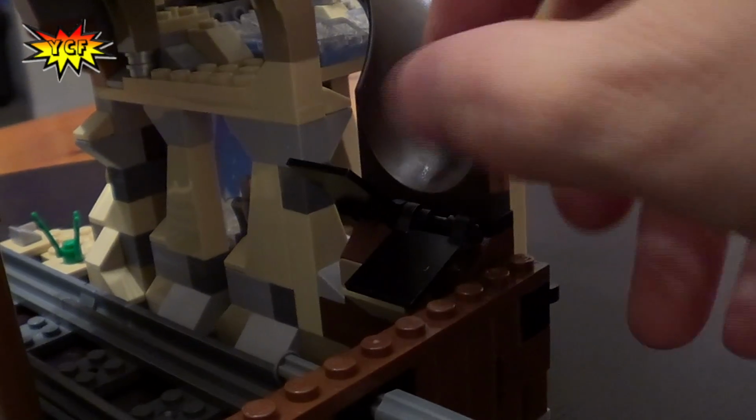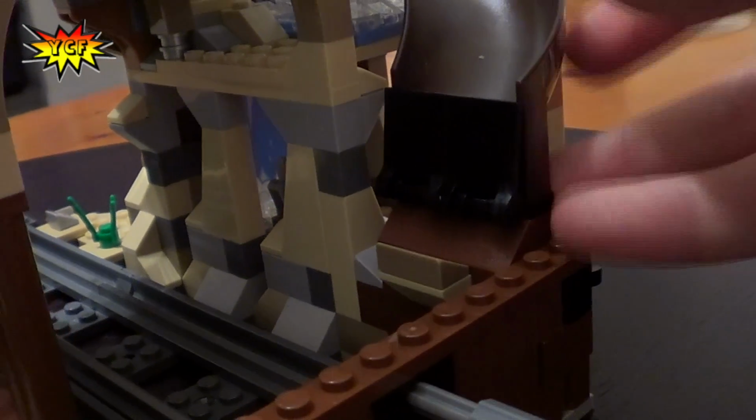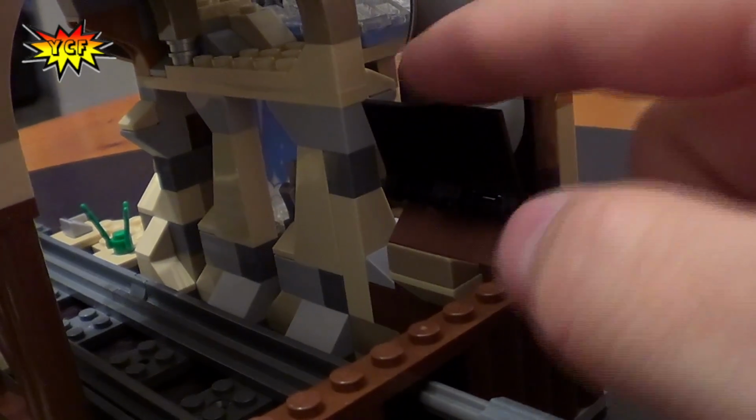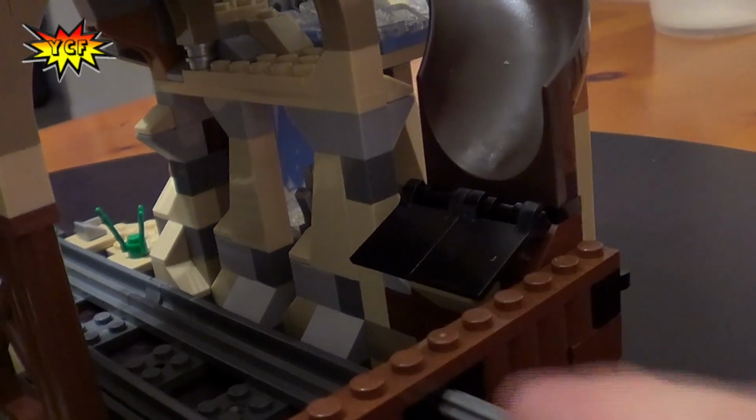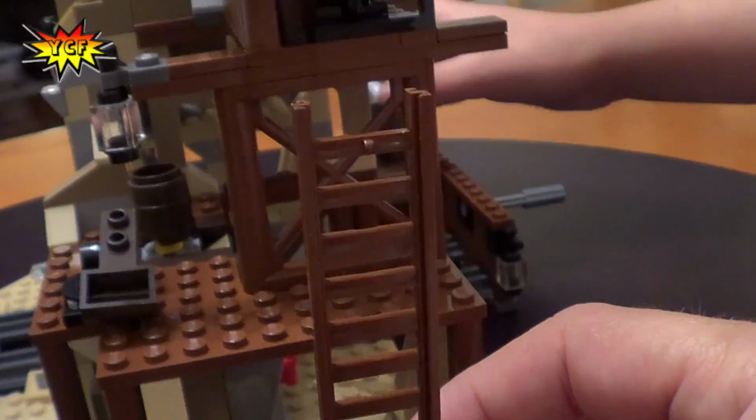But this barrel is not a trap. And also these flaps right here, you put them on just to make sure. I want to see what that looks like when the slide is open. So if you wanted to block the slide, let's see what that looks like. Put that up, and then no one will be able to slide into the little barrel. So that would look like this. The ladder is also on a hinge.